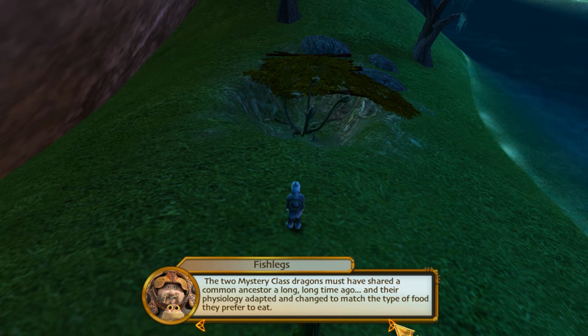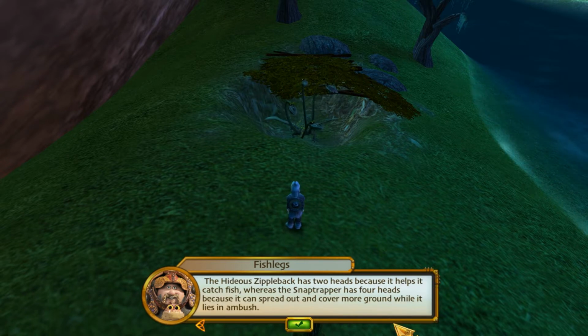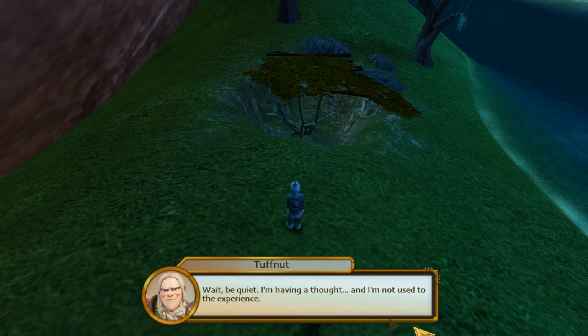Their bodies adapted and changed to match the type of food they prefer to eat. The hideous zipperback has two heads because it helps it catch fish, whereas snap trapper has four heads because it can spread out to cover more ground while it lies in ambush. Wait, be quiet. I have a thought.